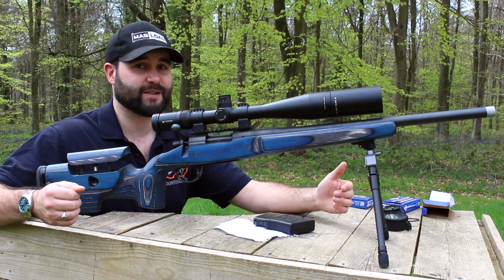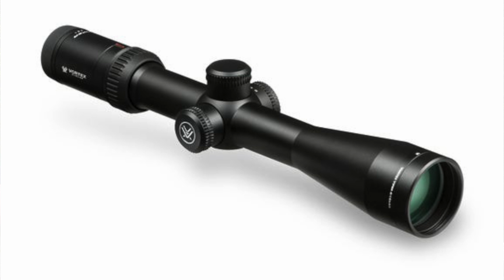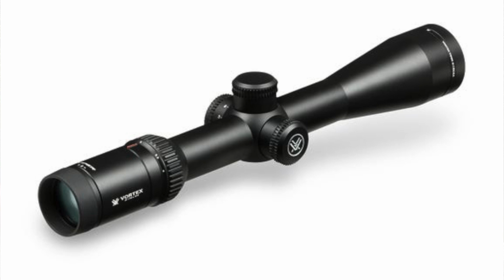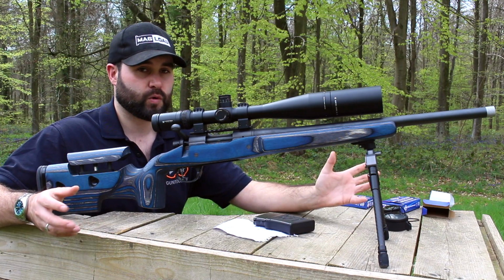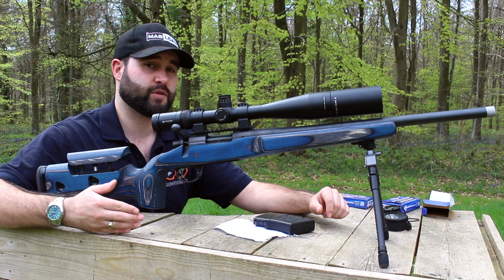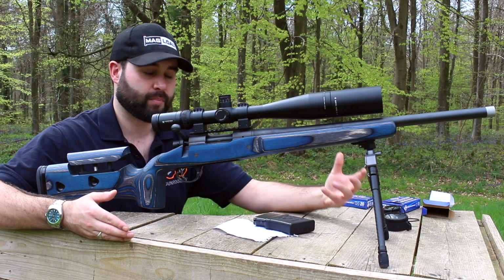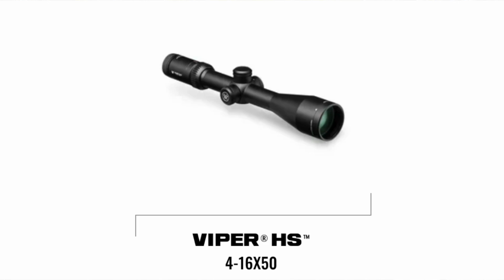Now, looking at the differences, it's very hard to see how a standard Viper differs from an HS. There are of course different reticles available, and the aesthetic is certainly different. I personally prefer the HS look over the Viper, and of course you actually get an increased magnification going up to the 20 times versus a comparable for the same price of 4 to 16 for an HS, which will start around the £500 mark for that level of magnification.